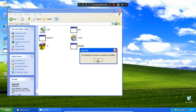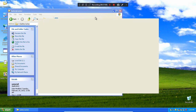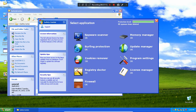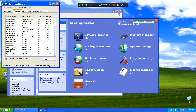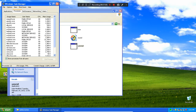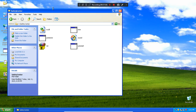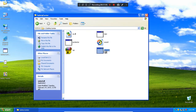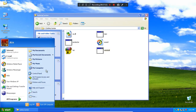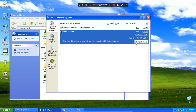Uninstall. The application has been successfully uninstalled. No. Not uninstalled. Control panel. New.exe. No uninstall. It's just putting a rogueware pop-up on itself and seal on it. You can delete the item. It doesn't test to destroy the fake smoke hijack control panel.